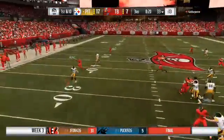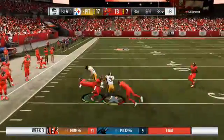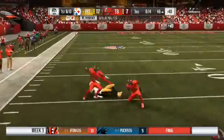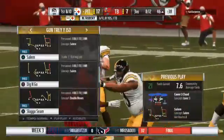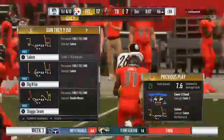Looking to throw. Trubisky on first down. Goes underneath for Bell. And he'll be taken down, but not before they work it across midfield. And a nice gain of 21 yards.